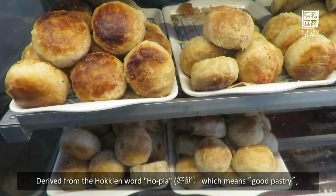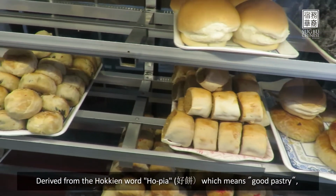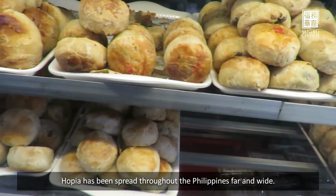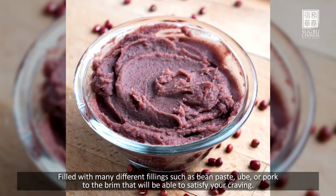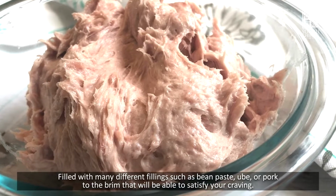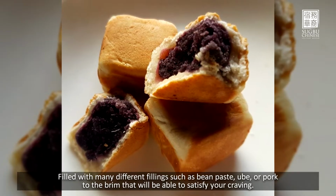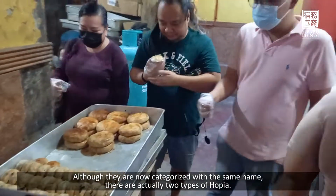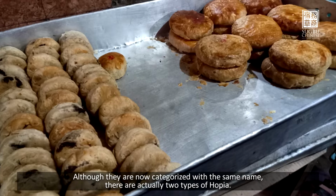Derived from the Hokkien word hopya, which means good pastry, hopya has been spread throughout the Philippines far and wide, filled with many different fillings such as bean paste, ube, or pork to the rim that will be able to satisfy your craving. Although they are now categorized with the same name, there are actually two types of hopya.